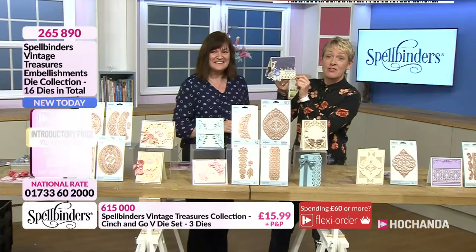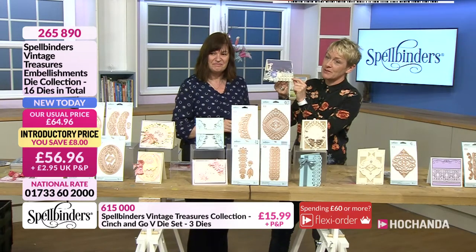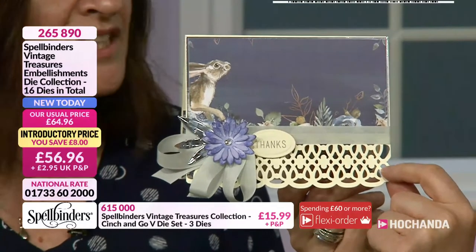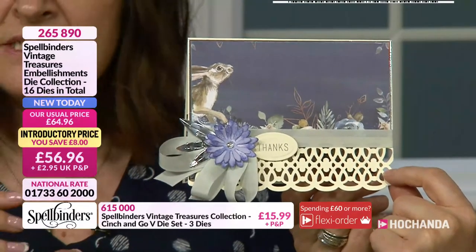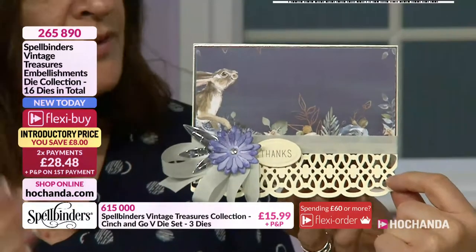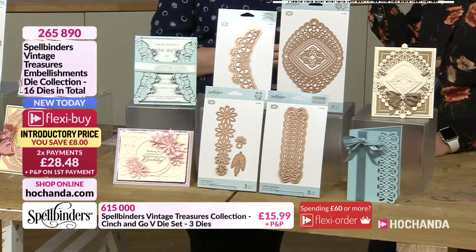And here it is again at the bottom of a card. Maybe you've not thought about using your die at the bottom of the card like that, but how cool is that? Yeah, and so quick to do. Just position it there. Because the die comes in three pieces, you've got your two outer edges, so you need only use one outer edge and the inset there. It's nice and quick.